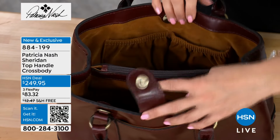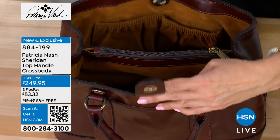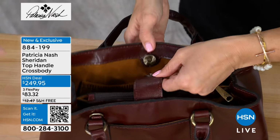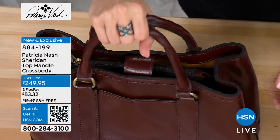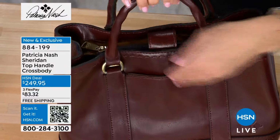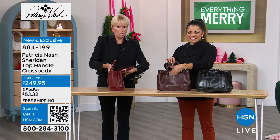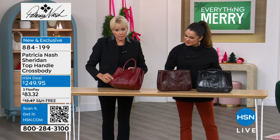Great bag for 12 months out of the year. A good alternative to black. And like the black will have the antique nickel, this will have the antique brass on there. But just a stunning, stunning satchel. I love the little slip pockets on both the back and the front. Yeah, I noticed that too. So there's really no back or front to this bag except for this beautiful stitch detailing on the front.